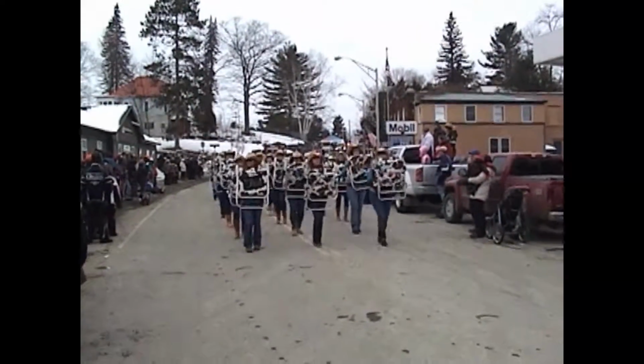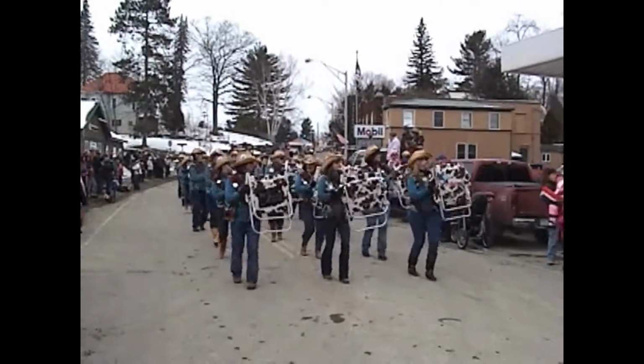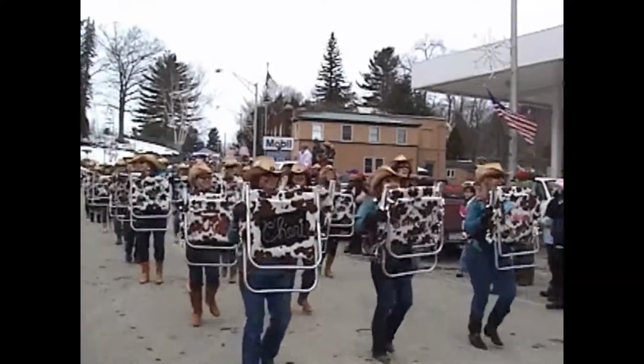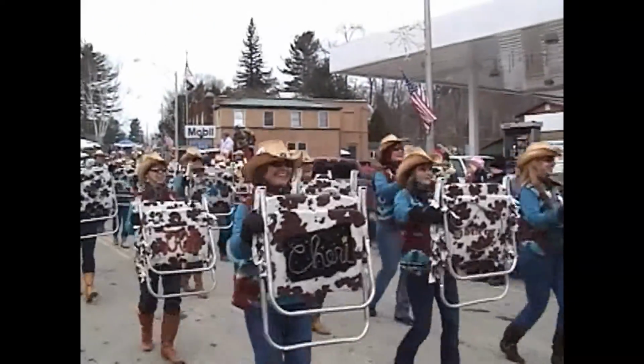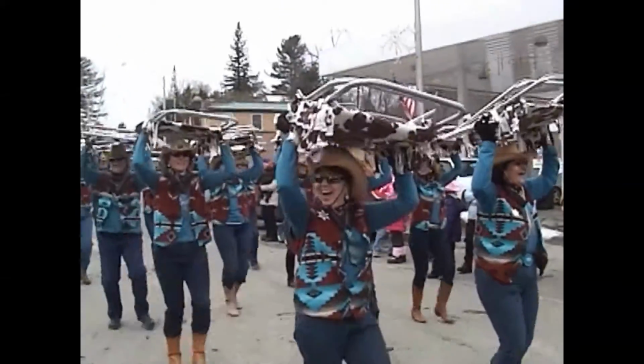I asked if the lawn chair ladies would be here, and guess what, folks? How do you like the covers for their lawn chairs? Aren't they beautiful? Each one with their name. They're always a huge hit.